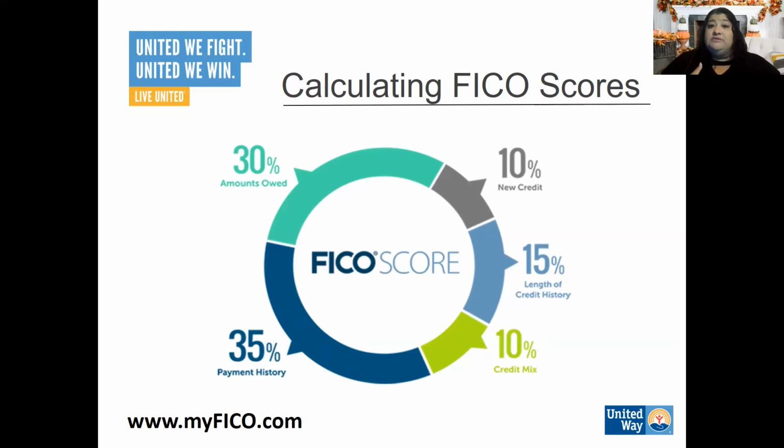So we always try to teach people at a young age, maybe 18 years old, that it's time to establish your credit so that as you grow, your credit grows with you. One rule of thumb, when people like to pay down credit cards and things like that, it's important that you don't close those accounts, because when you close them, it will cut off that history. So if you're working with somebody, we talk about that and tell you how it's going to affect you. And then lastly, 10% is the credit mix.